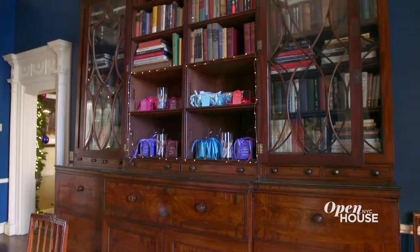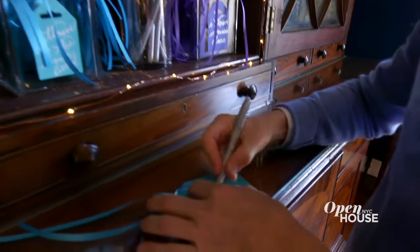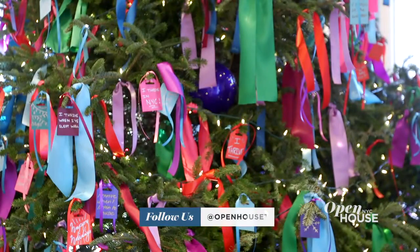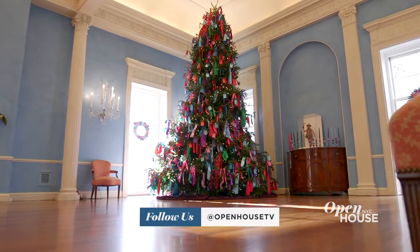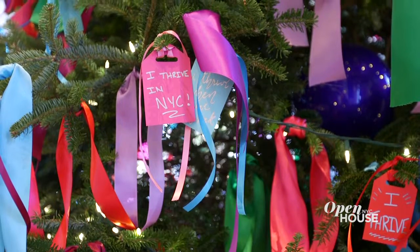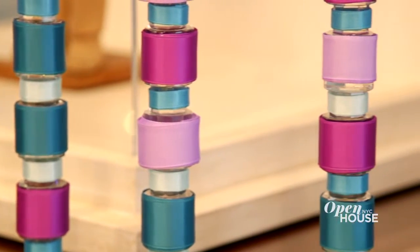So this is the Blue Room for obvious reasons. Visitors can come into this room and write personal notes on colorful tags that begin with the statement, "I thrive when," which will get added to the Ballroom Tree. To give you a sense of scale, this magnificent tree is 17 feet tall. We have decorated it with handwritten messages of hope conceived by some of the city's children. Even the menorah and kinara are on theme with their ribbon bases.